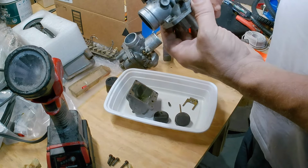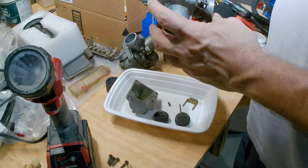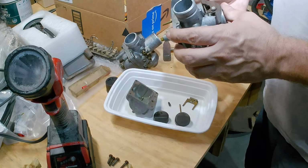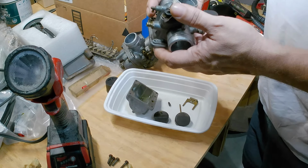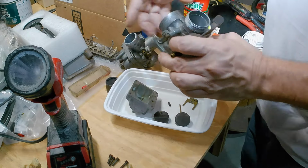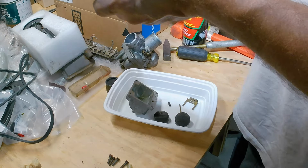I don't know who scraped at this thing. Anyway, we're going to be a little bit more gentle, and we're not going for perfection. All I'm trying to do is make sure that the jets are clear. And this is not a carburetor rebuild tutorial by any way, shape, or form.